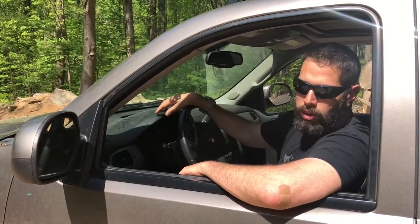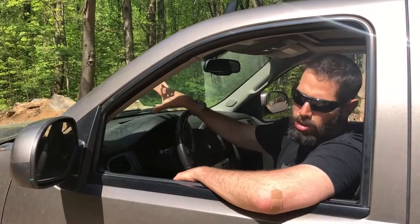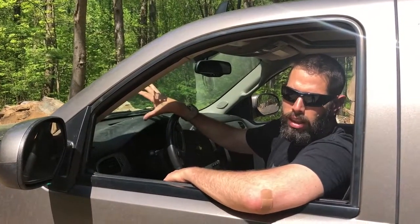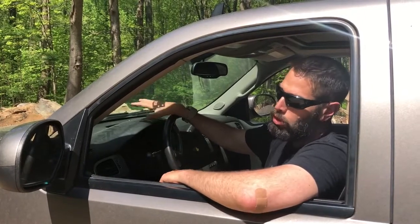If I shoot through a windshield, I'm going to have to shoot multiple rounds just because I have to account for those less than optimal hits. Remember that windshield is going to affect trajectory to some extent. At this distance, probably not that much, but I still want to play it safe and I'm going to shoot multiple times.